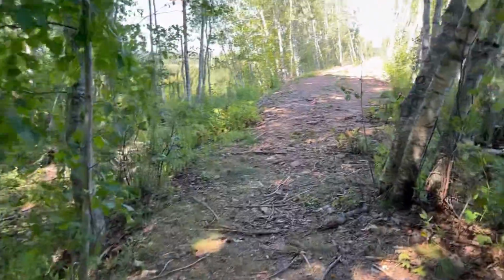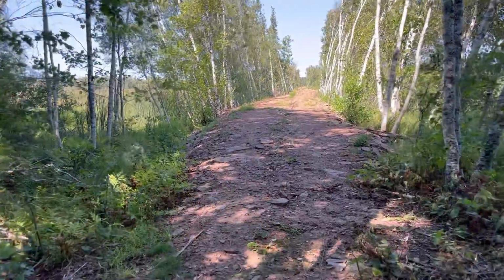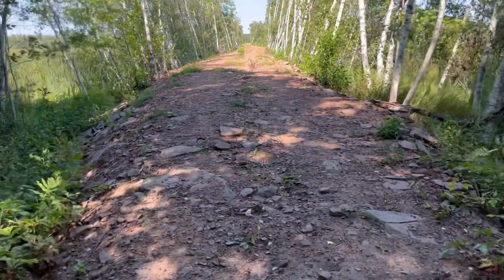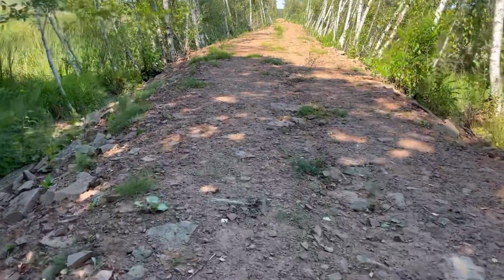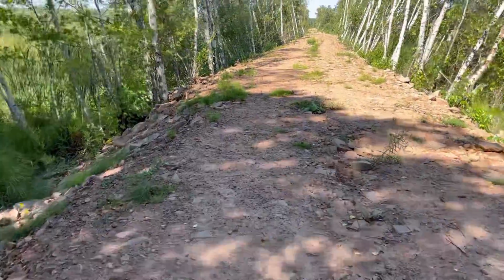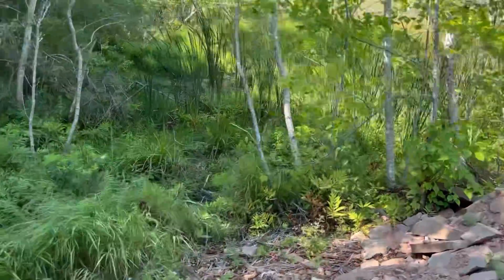Oh yeah, look. Well, I think I saw this at the parking lot where the start of the trail was. Wow, what effort went into this. Yeah, this is definitely man-made. Oh my god. This is weird.